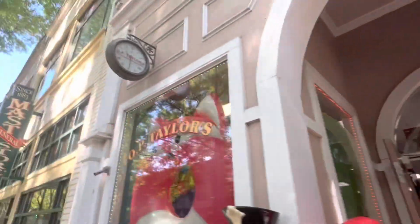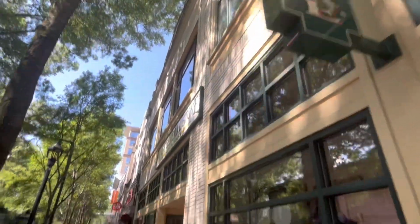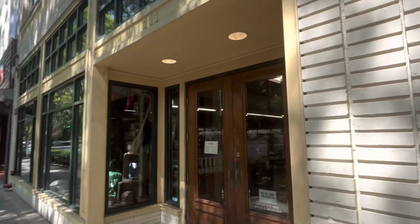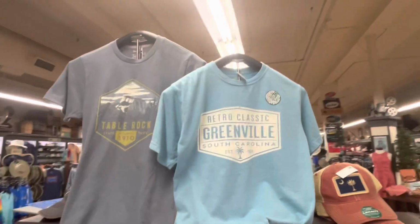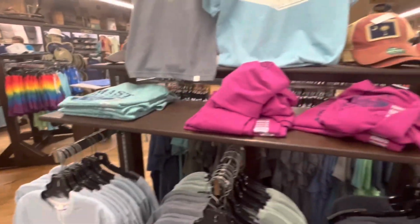This is definitely a popular spot with the kiddos. The toy store, O.P. Taylor's. And Mast General Store. We're gonna go through here real quick and show you one of my favorite spots, the Candy Barrel. They have some really cool shirts about Greenville in here.